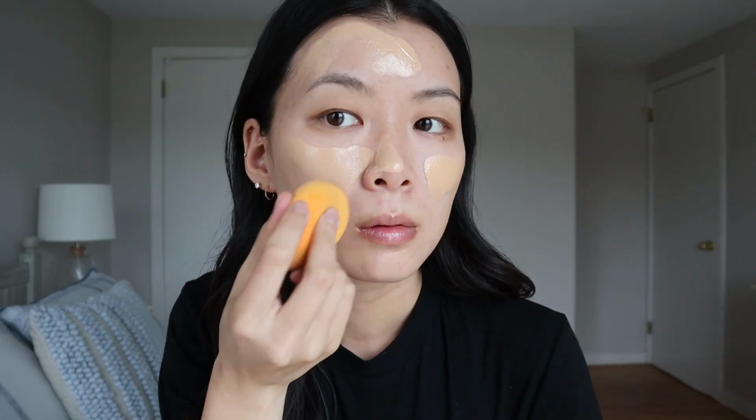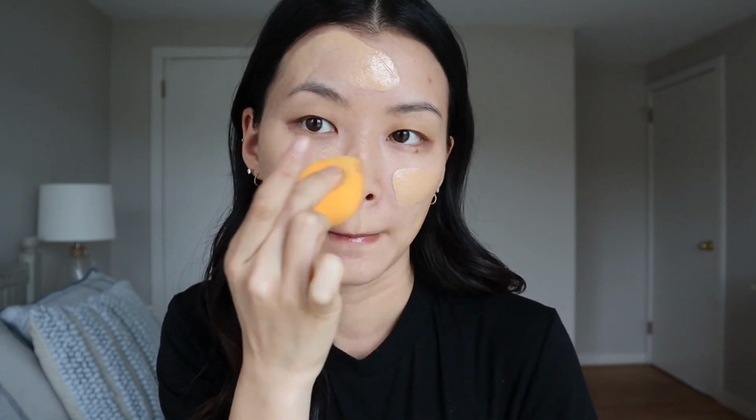It doesn't feel cakey. It doesn't feel heavy at all. It's not matte. It's not dewy. It's a very natural finish. And I wouldn't say it's full coverage. I think if you have any bumps on your skin, you will need something else. A really great drugstore foundation. And you don't even necessarily need concealer unless you want it, or maybe you want to brighten under your eyes.